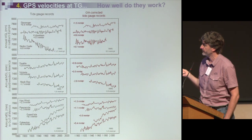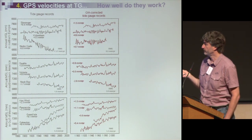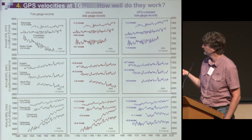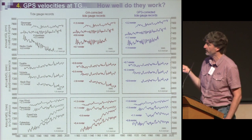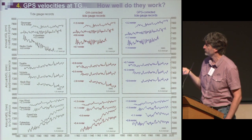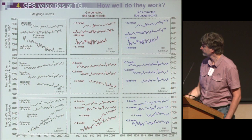But in other regions that are affected not only by GIA, like in Northwestern America, but also by tectonics, the models, of course, do not perform as well. And in regions far away from the previously glaciated areas, like in the Gulf of Mexico, there is little improvement in the scatter of this dispersion. And the last panels on the right side are the GPS-corrected tide gauge records with our latest solution. And we were pleased to see that this dispersion is reduced to 0.3 millimeter per year in these 3 regions.